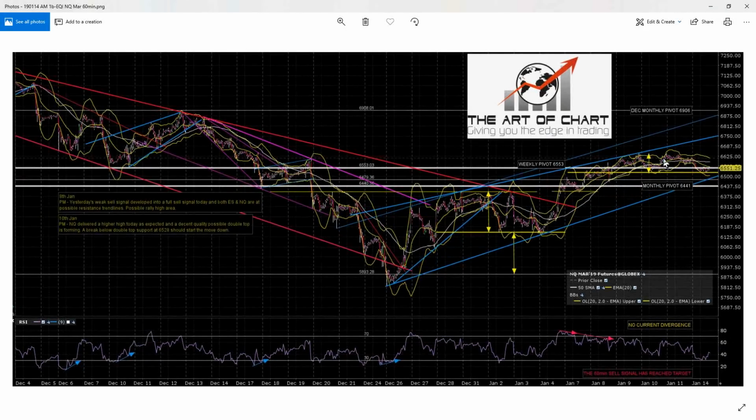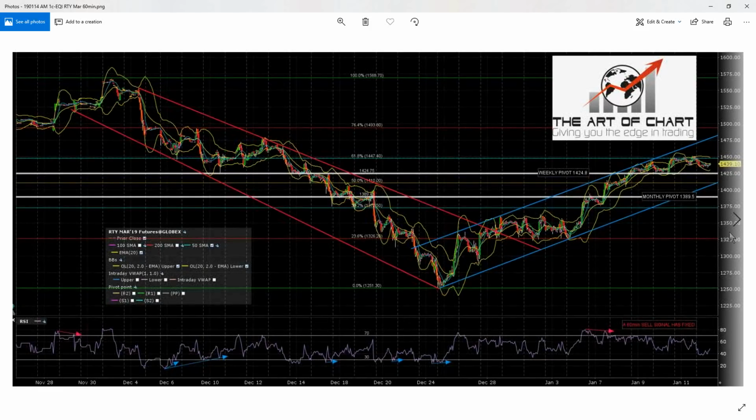Okay, NQ, we've got the obvious next target is the trendline support. We're testing possible double top support here. A break below that would get us well below the monthly pivot. Watching these two areas here, I've got this one in about the 64.85 area, and the monthly pivot obviously is at 64.41. We have no positive divergence there, but we were pretty close, and we do have it on one of the charts.